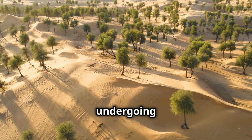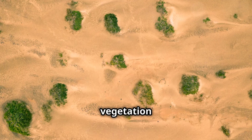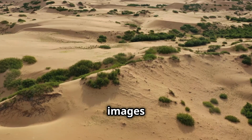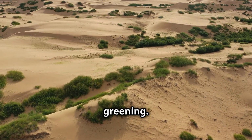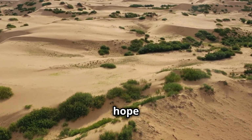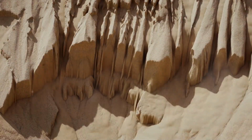The Sahara is undergoing a transformation, experiencing increased rainfall and vegetation growth. Satellite images reveal the southern Sahara, known as the Sahel, is green. This phenomenon offers hope in the face of climate change, showcasing nature's resilience.